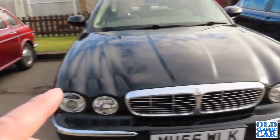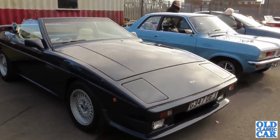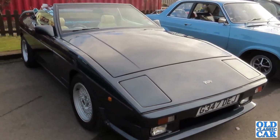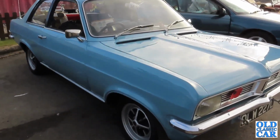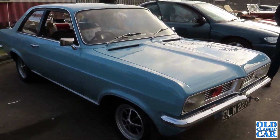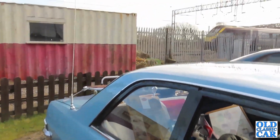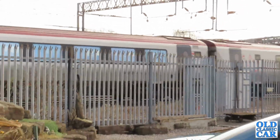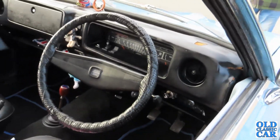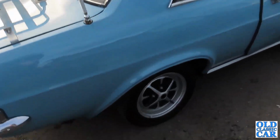Next to the Maxi, we've got another X350 Jag. We've got an X-Type, a TVR 350i, I've seen this one here before. Rover V8 powered, of course. And the Vauxhall Viva HC, this is another regular at classic car shows around here. It's next to the main railway line. But back to the Viva. Style wheels.